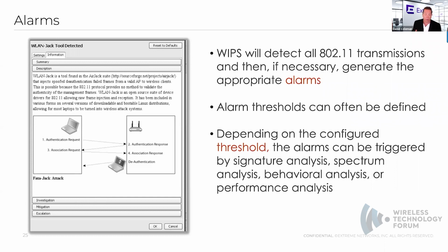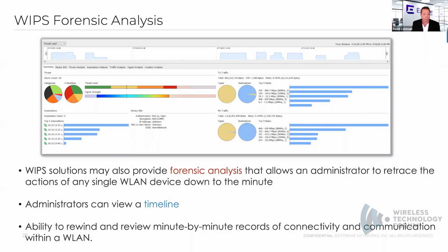You should also be able to get an alarm sent via SMS, text message, or email to you as an administrator. And a good best-of-breed WIPS is also going to have a very detailed description of what the individual alarms and attacks are, as well as suggestions on how you can mitigate and rectify the situation.